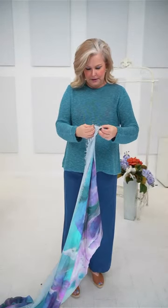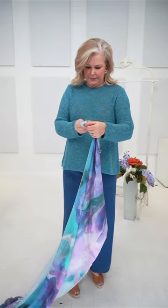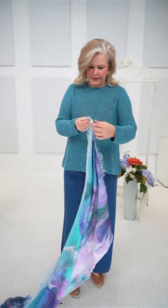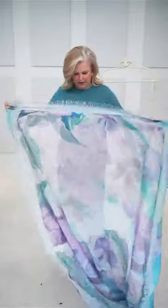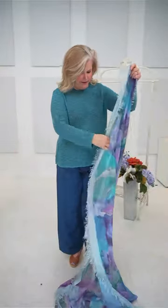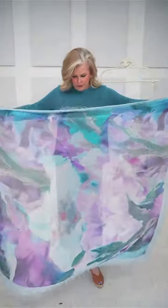And I like her scarves, Love's Pure Light, because they stay when you put them somewhere. They don't slip and slide. This one's called Never Ending Bliss, and who doesn't want to aspire to that? Look at the colors. It's lovely if you're a blue girl or purple.